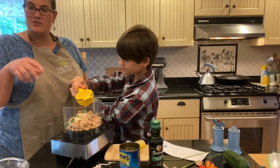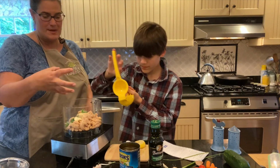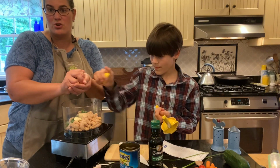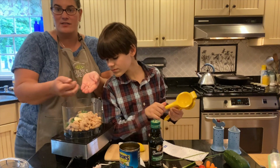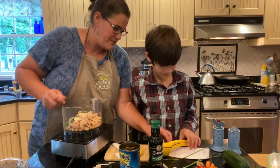You have another type of juicer. You can use any type of juicer you want. If you don't have a juicer, you can basically just take that lemon and squeeze it. You just want to make sure you cup it with your hand so that you catch those seeds as you squeeze that lemon. Perfect. All right, where are we on our steps?